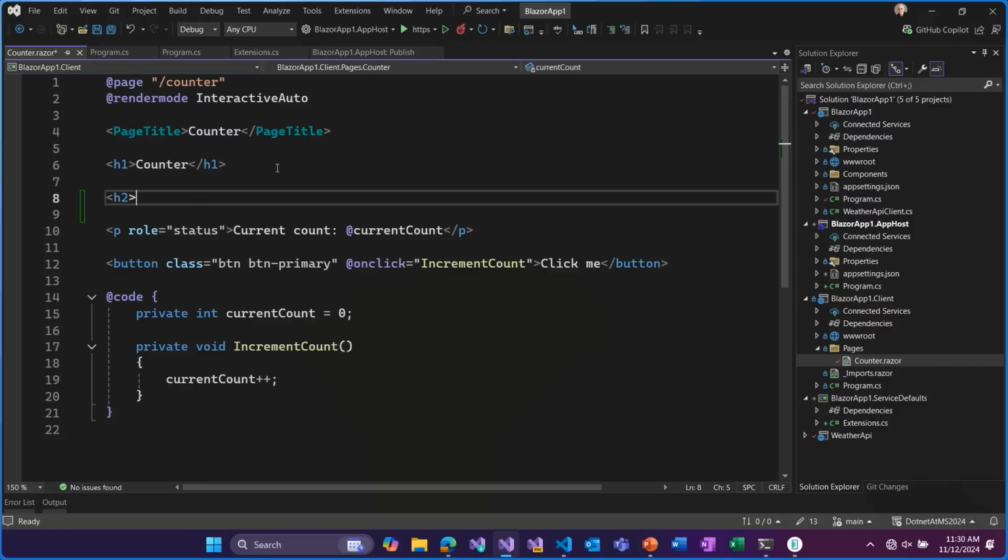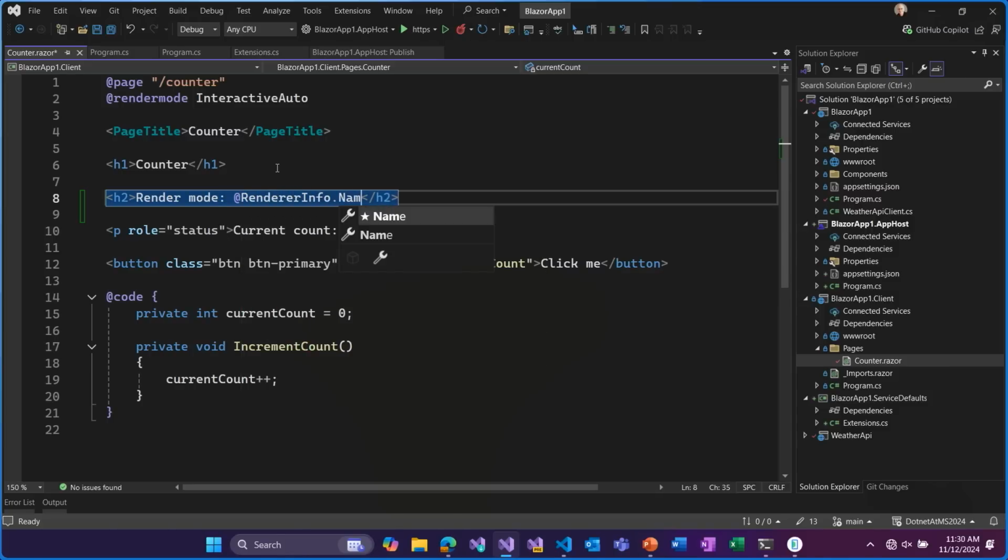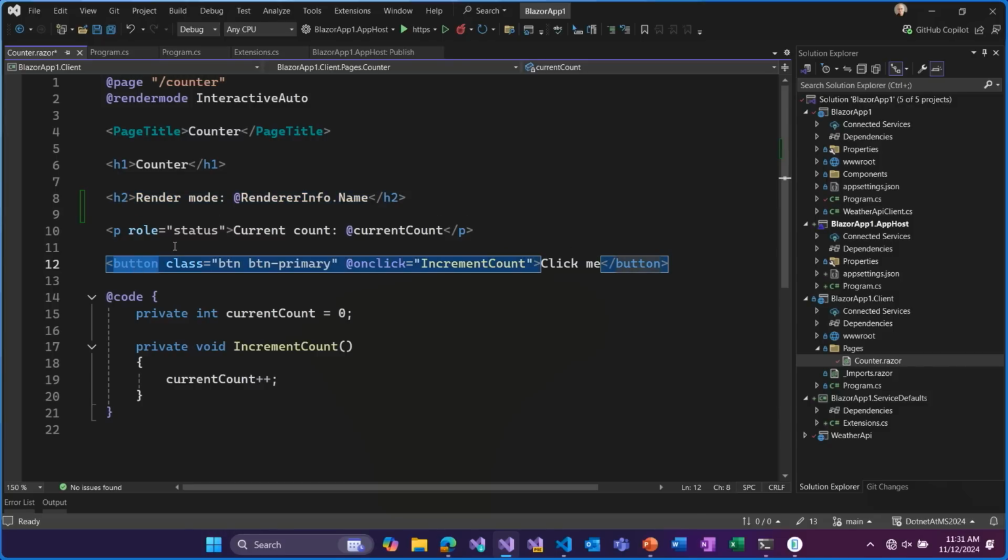So I'm going to add another heading here, and I'm just going to display the current render mode for this component using the new renderer info API. And I'm just going to display the name of the render mode so we can see what it is. And then down below, we have this button, right? And the button has an on-click handler. And that on-click handler will fire when the component is interactive, like if you're clicking on the button. If the component was rendered statically, though, like when you're pre-rendering it, then that on-click handler doesn't really do anything. And there might be a little delay between when it gets pre-rendered and when it's actually set up for interactivity.